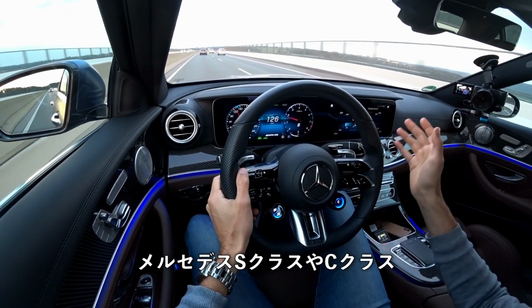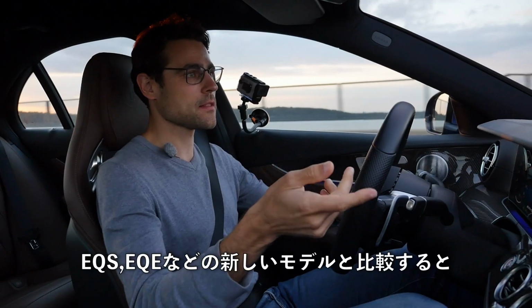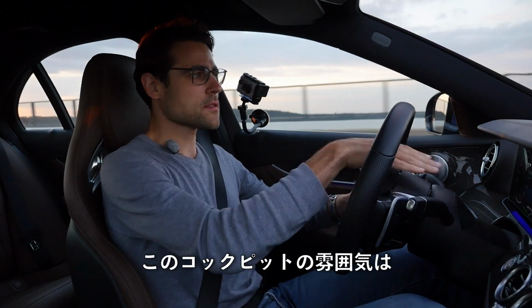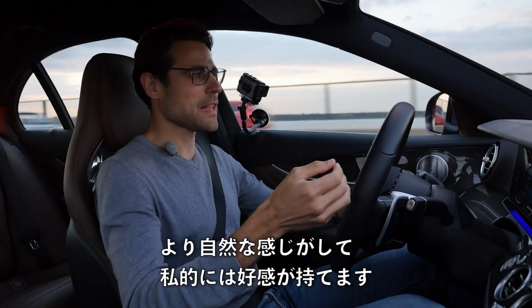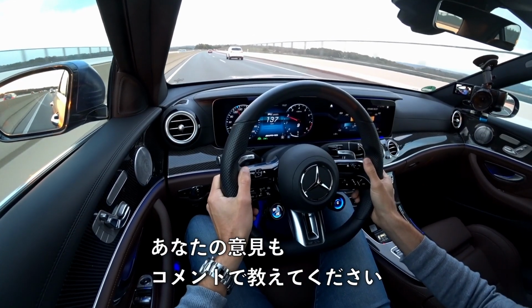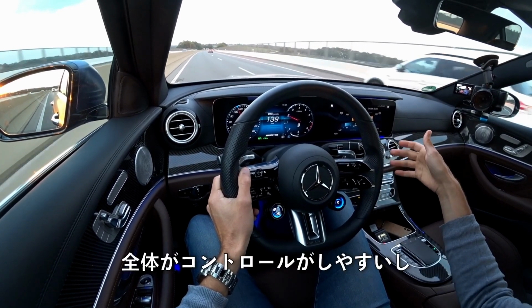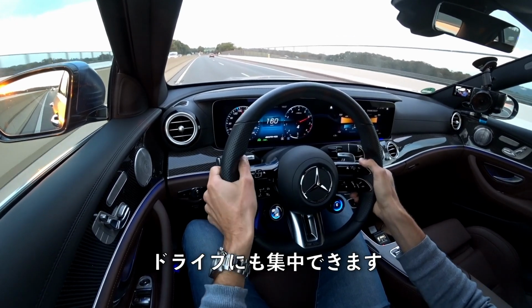And if we compare the new Mercedes models like Mercedes S-Class, C-Class, or then the electric EQS, EQE, this instrument cluster here, to me it feels more natural, it's more likable to me at least. I'm not sure what about you, tell me in the comments. It's just easier to control everything, it's more up to the driver, and you can focus doing this here.